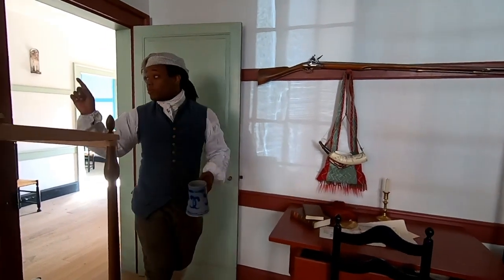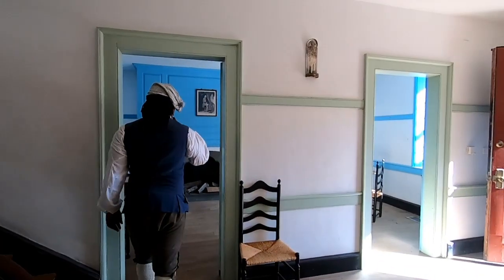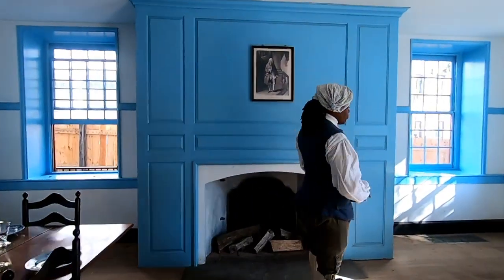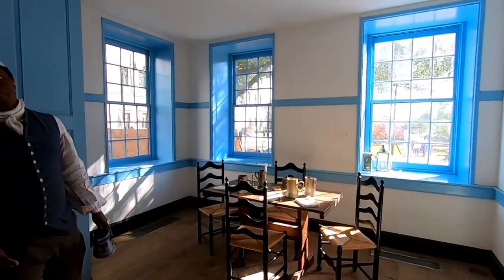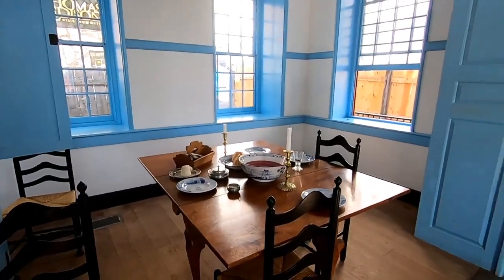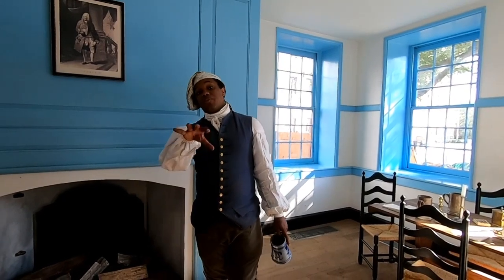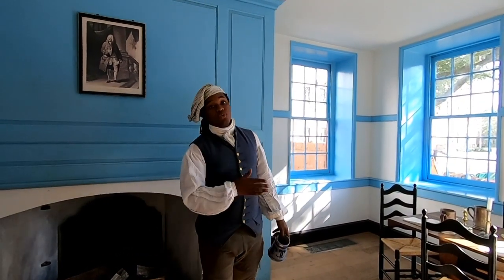Great. So now what we're going to do, I'm just going to go into this room over here. Alright, so normally when you walk into someone's house, you don't immediately go into the bedroom, or they don't invite you to the bedroom, so I know we did this tour a little bit backwards, but that's where we started. So now that you've seen what their personal lives are like, when they're all together and gathering, they might be gathering in this room here.